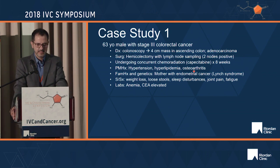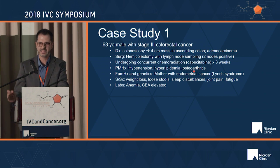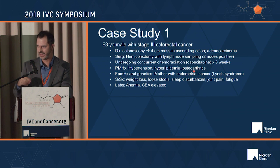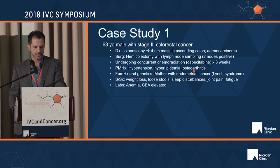The history is a little off there, but I ended up seeing him initially when he was about to start his chemo and radiation prior to his surgery. He ended up getting surgery and getting the right side of his colon removed, but prior to that, they do neoadjuvant chemoradiation with an oral drug called capecitabine, or Xeloda. And so I first saw this patient when he was getting ready to start that phase.